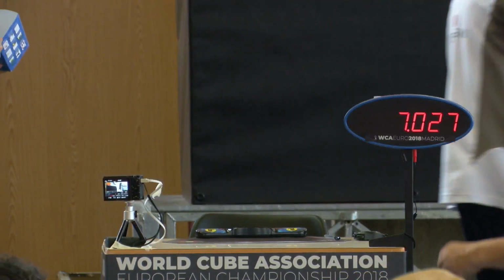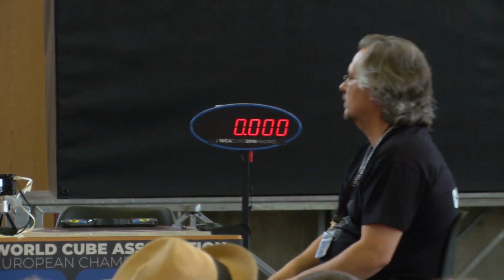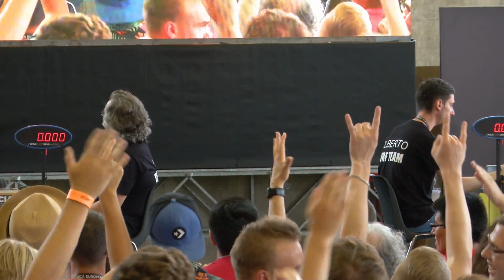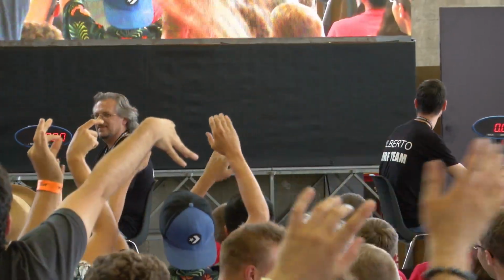And that definitely puts him right in the mix for contending for the podium. Right, and right now that's the first sub-8 average of the final so far. So after 10 competitors, just a single sub-8. Will that be enough for podium, or maybe even more? And next, qualifying in 10th position with a 7.99 average from Germany, Sebastian Weyer.